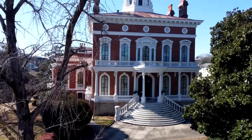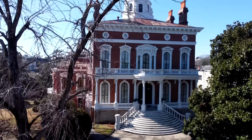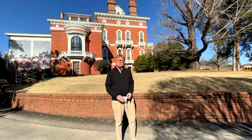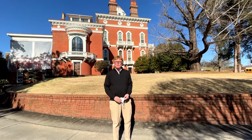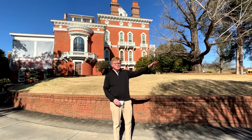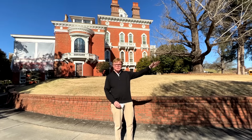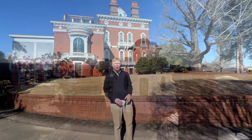Welcome to the Hay House. I'm Ennis Willis. I'm the director of the house. I've been in this position for about 2.5 years. Macon was very fortunate because Sherman never made it to this side of the river. He was concentrating on the state capital, Milledgeville, the state capital at that time, which is just north of here on the other side of the Ocmulgee.